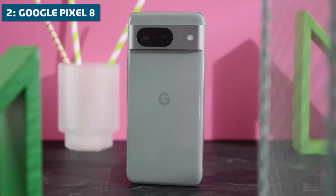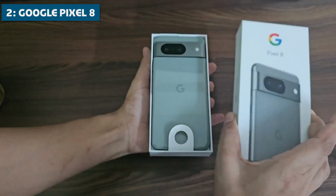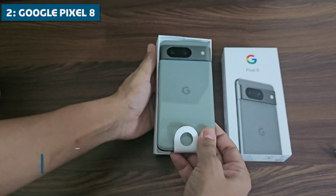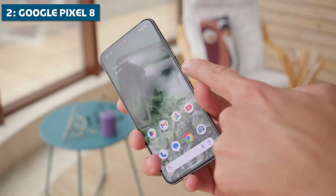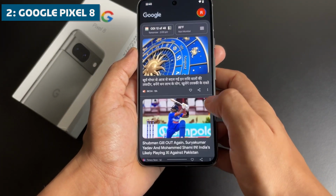Coming in at number 2, we've got the Google Pixel 8. Let's start with the brain of this operation, the Tensor G3 chip. This isn't just a processor, it's like having a tiny AI assistant living in your phone. It powers features that'll make you feel like you're living in the future.